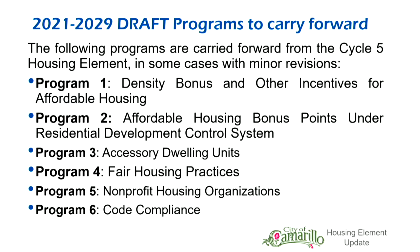Program 2: there have been some changes effective in 2020 through 2025. SB 330, state law, which is about the bonus points in the development control system, prohibits the city from implementing the residential development control through 2025, but that sunsets on January 1st, 2025, so that residential control may apply during the second half of this 2021 to 2029 period. The other one I wanted to mention was Program 4, Fair Housing Practices. Just last week, I believe, HCD, the state agency, released its guidelines and a technical memo regarding how to incorporate the fair housing requirements into the housing element. We're still in the process of reviewing those since it just came out. We think that may result in some minor changes to some of the wording in the element, but that remains to be seen over the next few weeks.